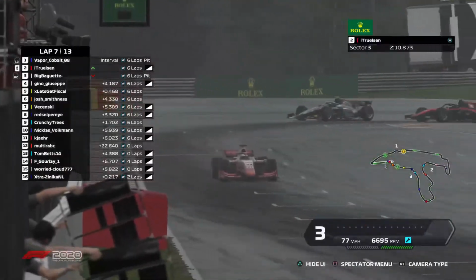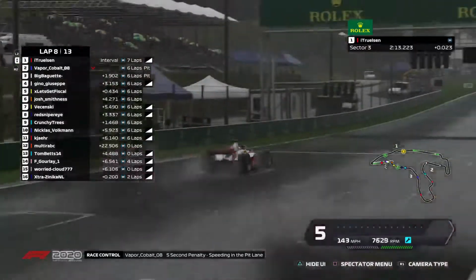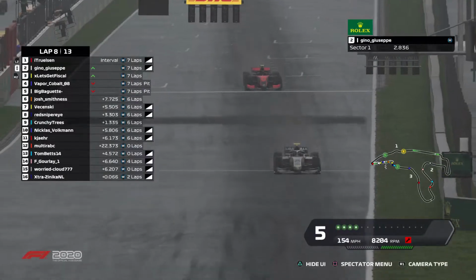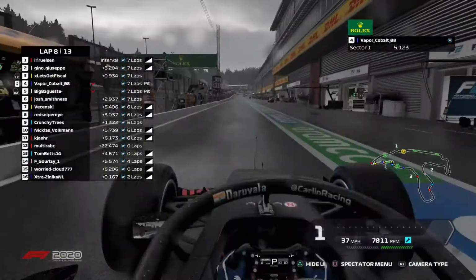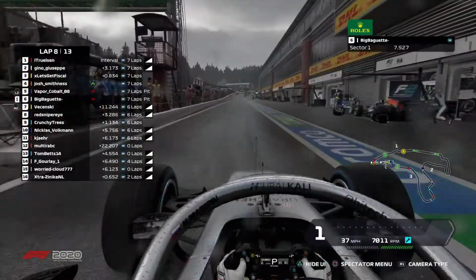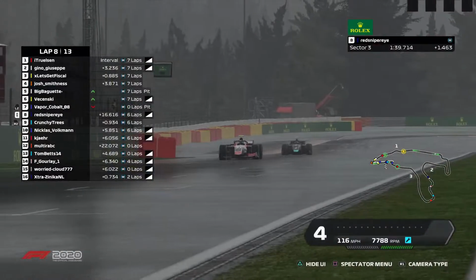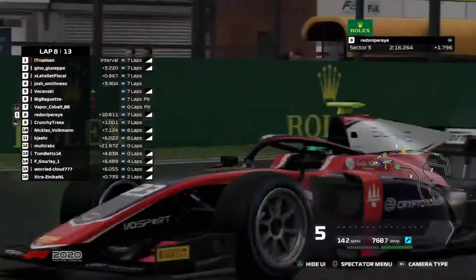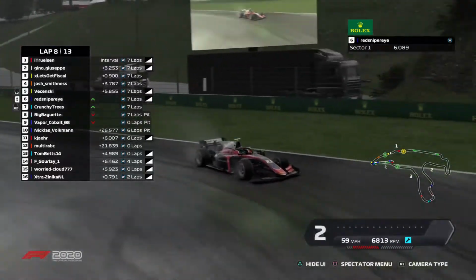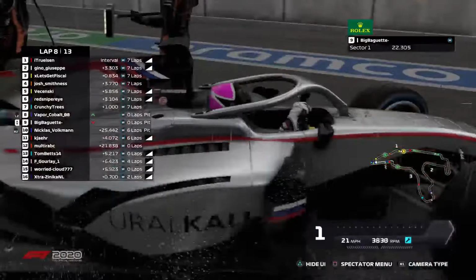We'll see who decides to stay out on the track, as Trulson will stay out on those 7-lap-old wets, as will Gino Giuseppe, as will Let's Get Fiscal. Josh Smithness will stay out as well. Let's see. Pachensky heads into the pits. Red Sniper looks like he's going to stay out. We'll have to see if he stays in front of, yes, just barely stays in front of Big Baguette on his way out of the pits now.